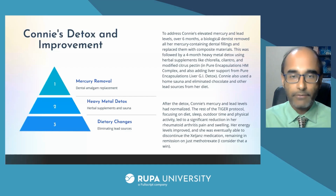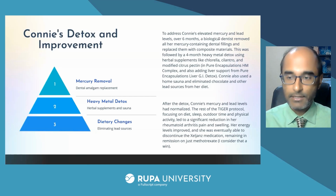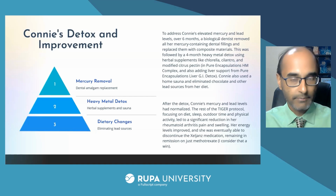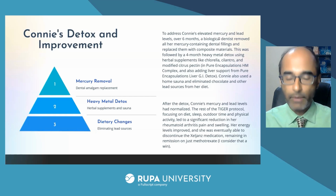I advised her to eliminate chocolate for some time and switch to having carob. Carob bean is a similar tasting substitute that's free of heavy metals. And in her case, I didn't put this in the slide, but psyllium husk was another source of lead, unfortunately. So we went through her diet and supplements and identified, for example, the chocolate. And also, I had her switch to psyllium husk brands that have been tested to be very low in lead. I think it was Organic India, one of the brands that has been independently tested by a third party to be low in lead.